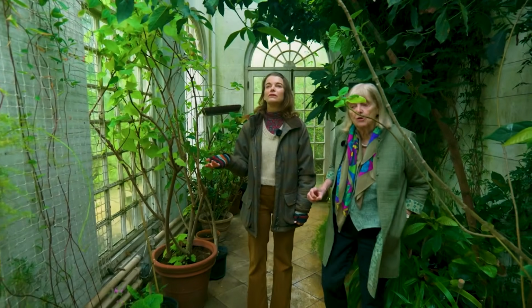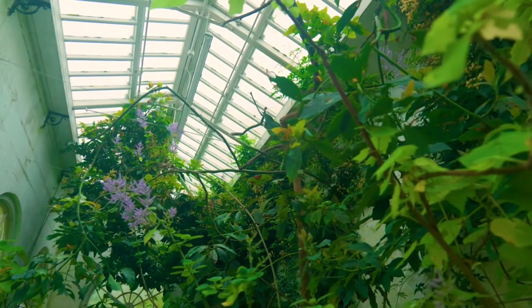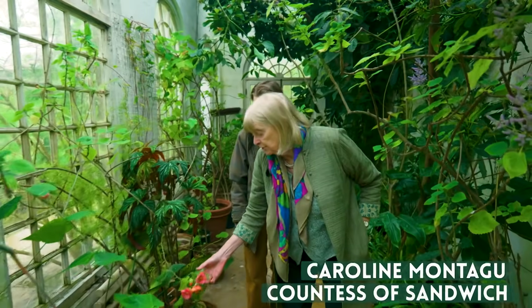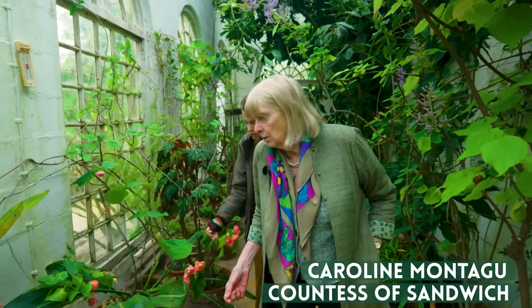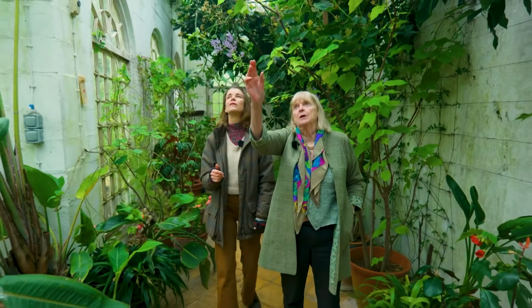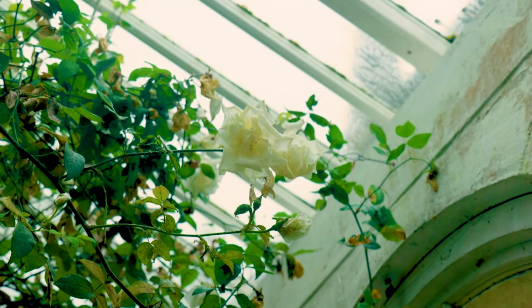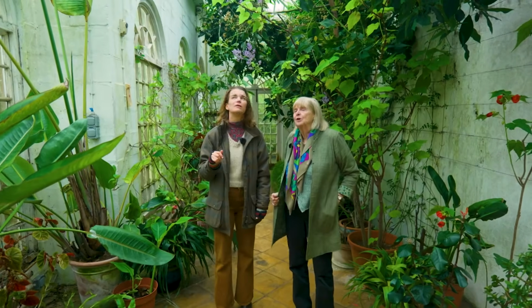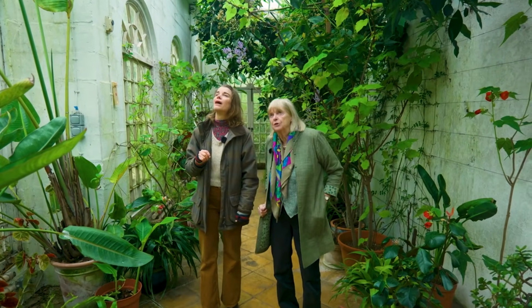Well, what's good about the orangery is it's got some rather wonderful plants in it. And it smells amazing in here. Yes, it does smell. And then these are lovely too. These are beautiful. But what is really good is this rose up here. Do you see it with the lovely white flowers? I put that in. Curiously enough, it's an old Victorian tea rose called Niphetos.